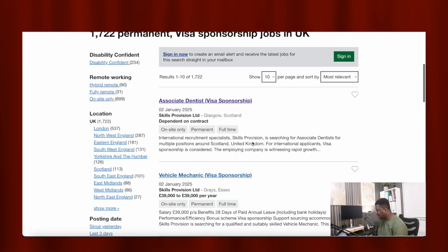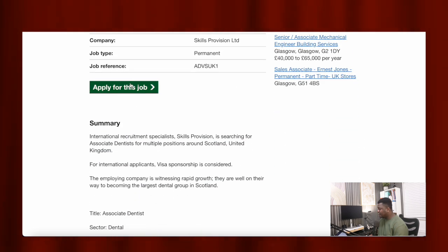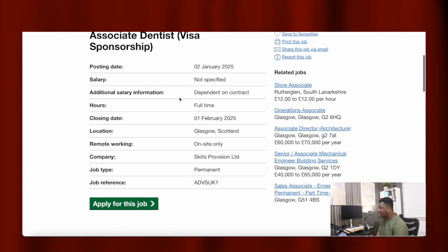So let's say, for example, I'm clicking on associate dentist. If I scroll down and I click on apply jobs, what it does basically is it takes me directly to the company recruiting for this particular role.